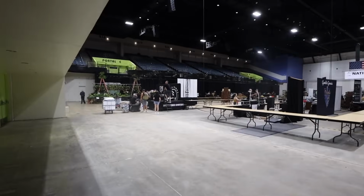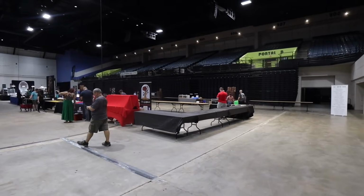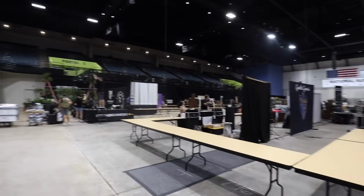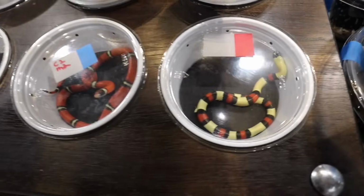We are now walking into the second room of the event, and I haven't even showed you guys much in the first room, but we're just making our way, me and Ethan, around the event, just looking around, seeing what everybody's gonna grab. We got some very beautiful snakes over here on this table.